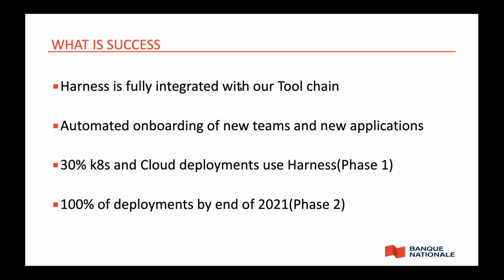And another thing that will make this a success will be full automation of the onboarding of new teams, because we have many teams. We cannot do it manually. So automation is the key here, even in the onboarding process, the enrolling process.